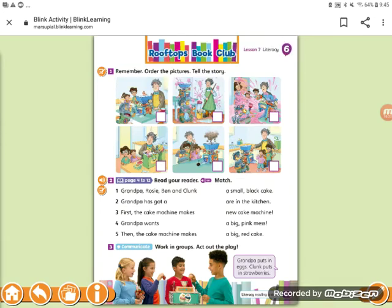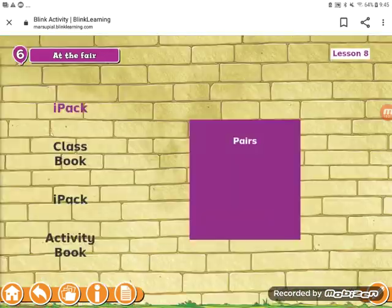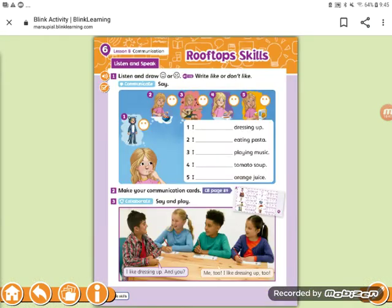Okay, this is the total story. And finally, let's go with this. Okay, so listen and draw, write like or don't like. Escuchamos y escribimos la carita de happy, si le gusta, y sad, si no le gusta. Y luego, si hemos puesto una carita de contento, pondremos like. Y si es de triste, pondremos don't like.